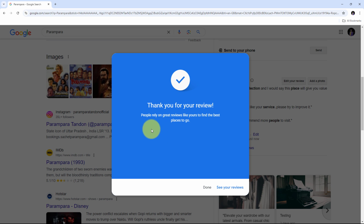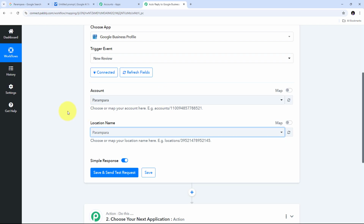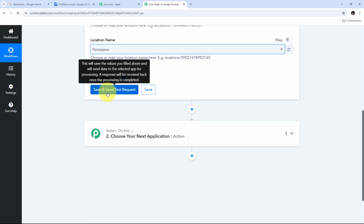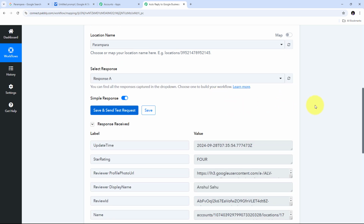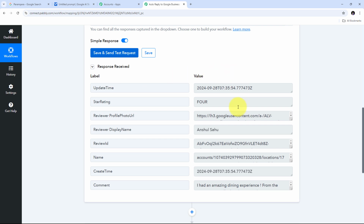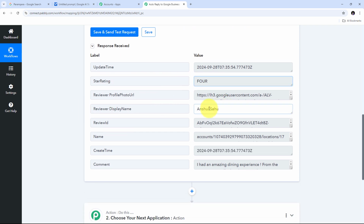Now I'm going to go back to Pabbly Connect. And now here in Pabbly Connect, I need to click on the Save and Send Test Request button. And here we can see I have received this response. So this is the response of the new review that I posted for my restaurant on Google Business Profile. And here I have received the star rating, that is 4. And I have the display name, that is Anshul Sahu.